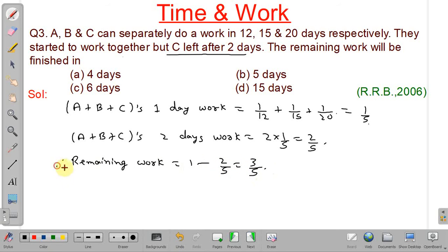Now the remaining work we have has to be completed by only A and B. So we will find A plus B's 1 day work.